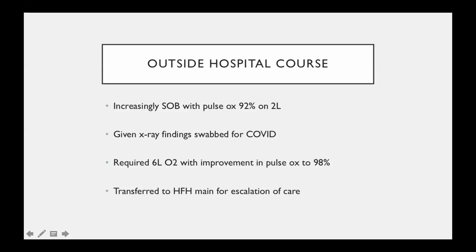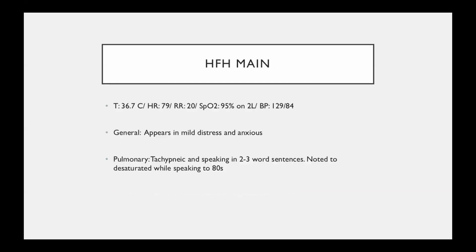And so while she was at the outside hospital, she became increasingly short of breath, and pulse ox was 92% on 2 liters. Given these findings, there was concern for COVID, so she was swabbed. She started to require up to 6 liters and was eventually transferred to Henry Ford Main for escalation of care. So she presented to our emergency department.